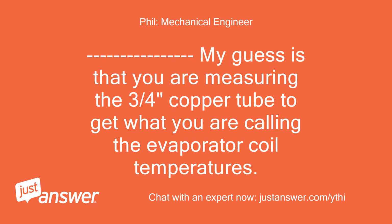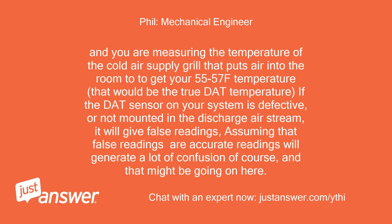My guess is that you are measuring the 3/4 of an inch copper tube to get what you are calling the evaporator coil temperatures, and you are measuring the temperature of the cold air supply grill that puts air into the room to get your 55-57°F temperature. That would be the true DAT temperature. If the DAT sensor on your system is defective, or not mounted in the discharge airstream, it will give false readings. Assuming that false readings are accurate readings will generate a lot of confusion, of course, and that might be going on here.